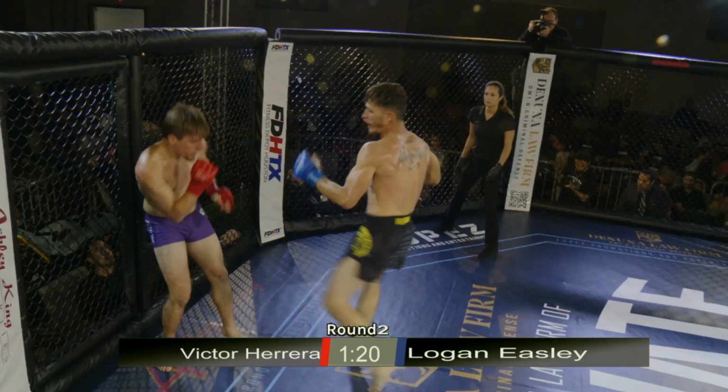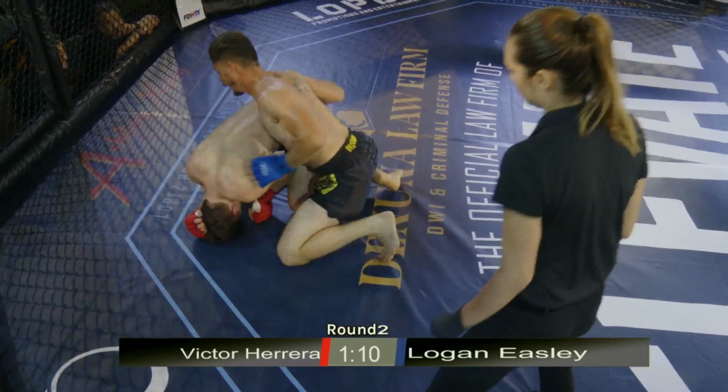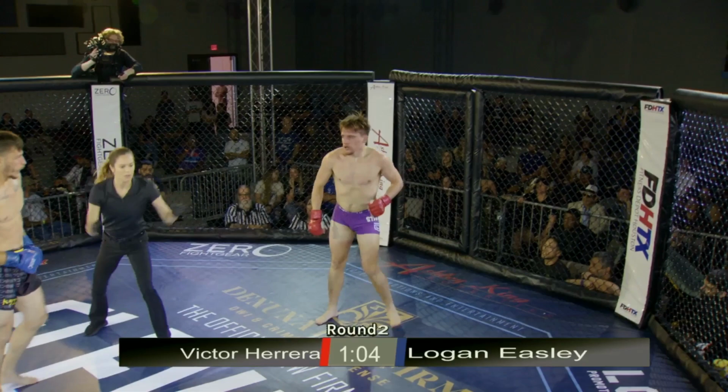Big 1-2 there from Herrera. And Easley goes low, see if he can complete this shot. Easley going for the shot right here. But Herrera easily stops it right now. And not sure if that's a sign of Easley starting to fatigue.